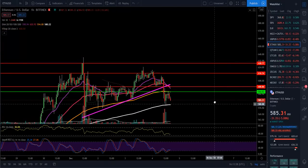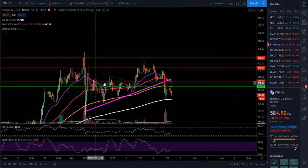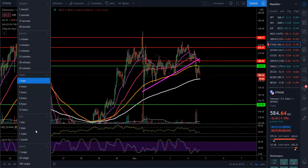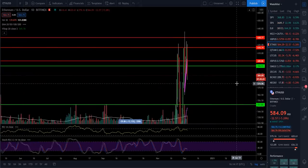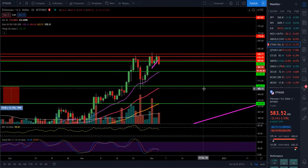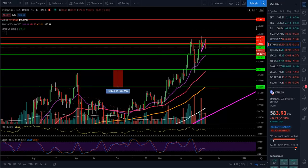Overhead resistance, we're going to try to get back up above $594. Going to be overhead resistance, then it's going to be up around $600. And that could be tough to get back up above from all this chop and resistance that we had here. So we're going to have to watch the buying pressure today for Ethereum. But still, if we zoom out on the 1 day time frame now, RSI is at 51. Volatility stop is at 548 right now. We're still above our 20, 50, 100, and our 200 moving average.